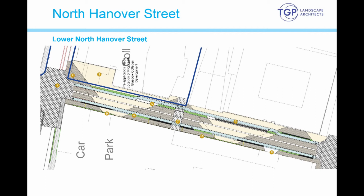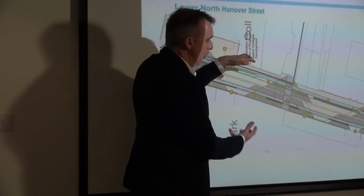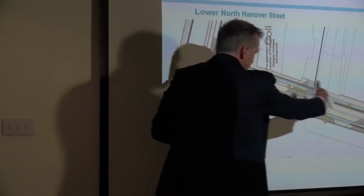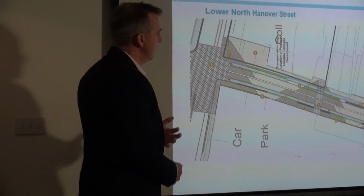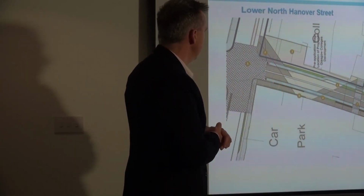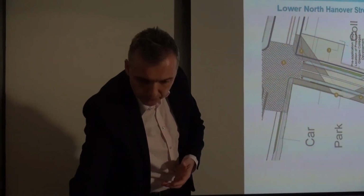I suppose with the designs for Lower North Hanover, we have a strong geometric plan in mind, and again it's linked to these developments happening either side, but something bold and tactile that could directly link down to George Square, in the hope that it will become pedestrianised one day. So this is fluid, but I think it's developing in the right direction. So I think we'll see what happens as we go forward.